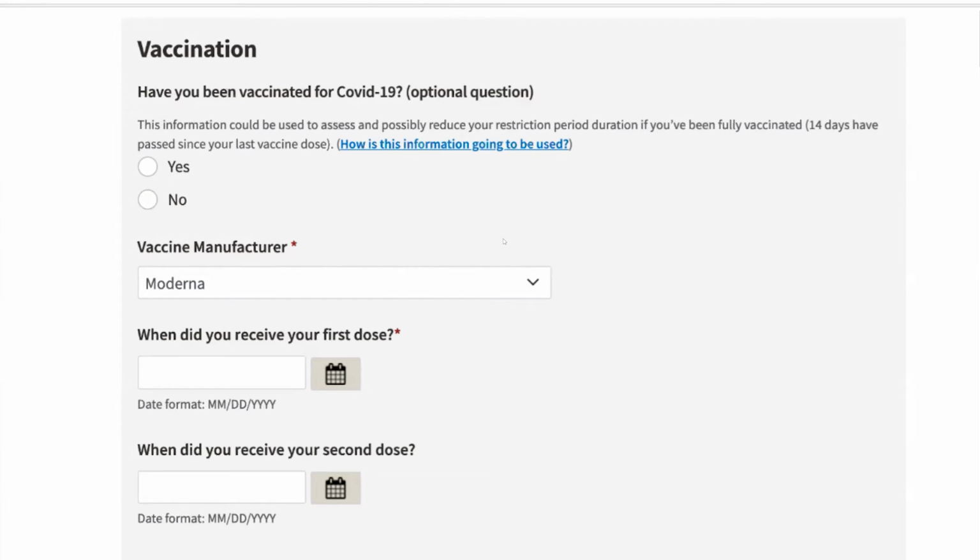Now, we've done some polling and benchmarking with other universities in the last couple of days to see if other universities, Ivy Plus universities, or peer institutions are also asking for that. It's a big subject of debate right now, whether it should be mandated or optional. Right now, we're hoping that we can put this question into Health Check.